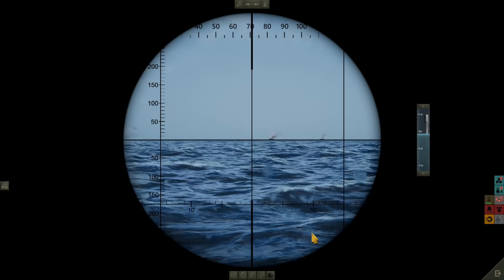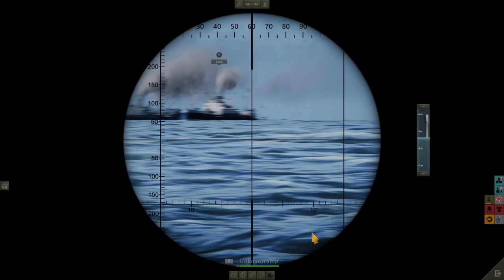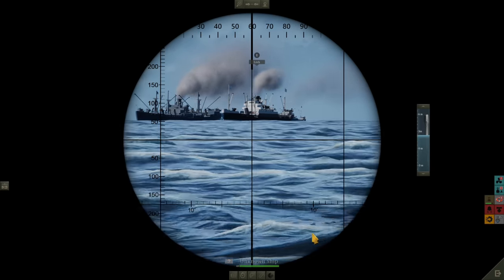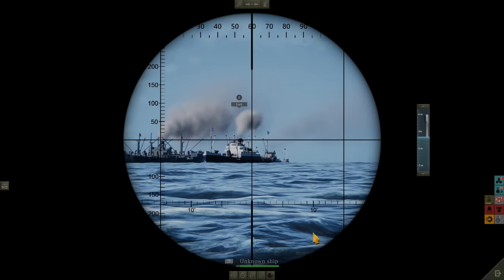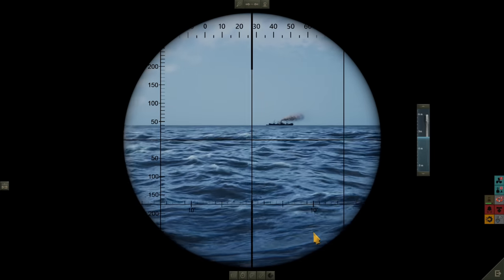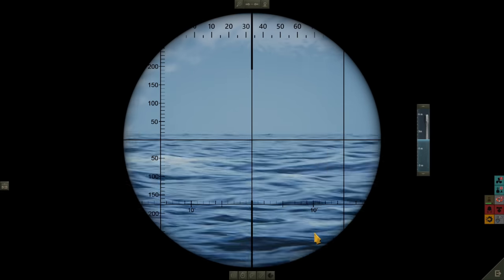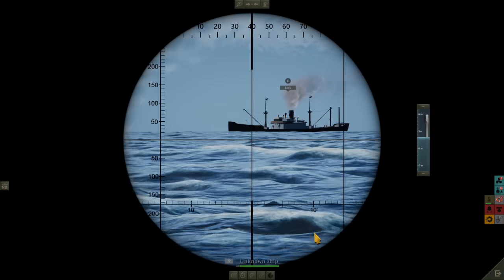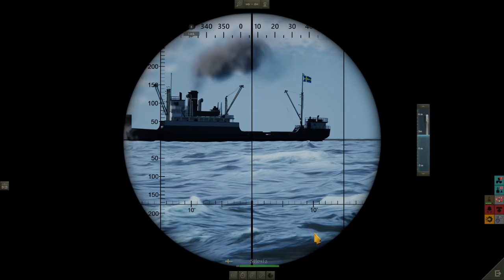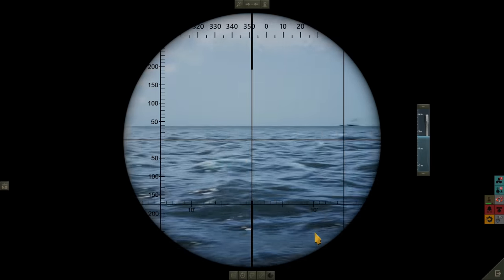Another merchant ship. There's distinctly a lack of escorts, which I like very much indeed. Oh, look at this. Is that a tanker at the back there? Possibly. Got another ship here, Greek ship. Two more ships there. Happy days. Another one there from Panama. Oh, look at these. NA1 from Sweden. Bound to have some sort of secret technology on that. Right.